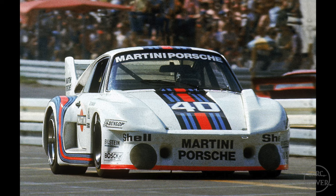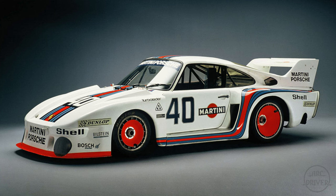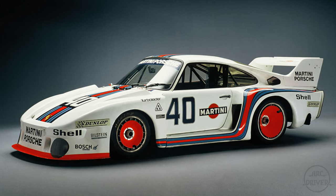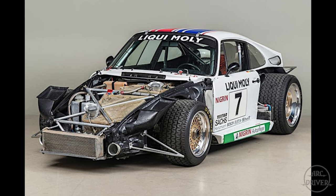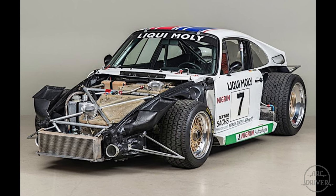Joest knew that Porsche had a surplus of 935-20 baby parts, as that car was retired after only 2 races, and he was hoping to use his close relationship with Porsche to obtain some of the surplus parts. Joest's plan was successful, and he went to work modifying his existing 935s.